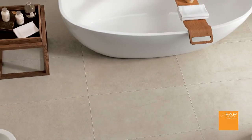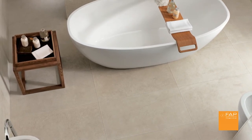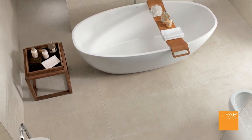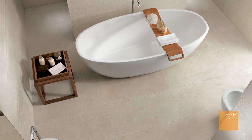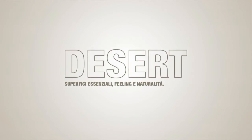Desert, bright and natural, pure, supremely attractive, and above all, immaculately bright, teamed with a few accessories in wood and natural fabrics, chosen to appeal to sophisticated tastes. Desert. Essential surfaces. Natural sensations.